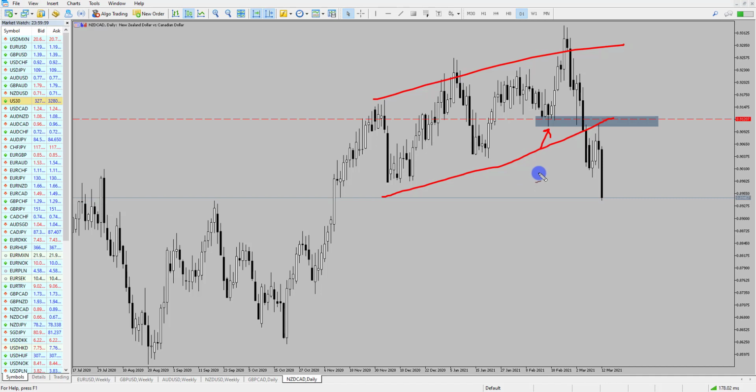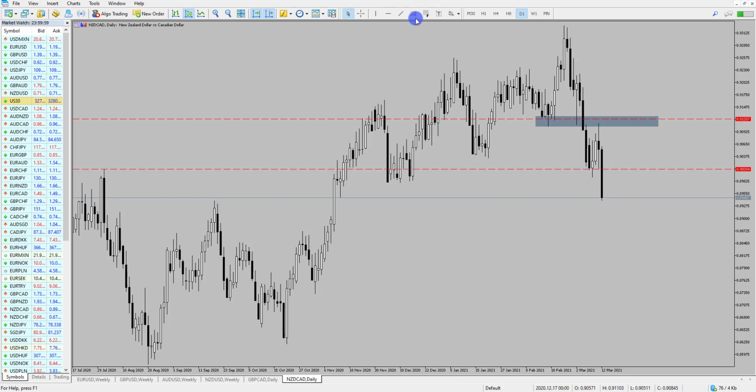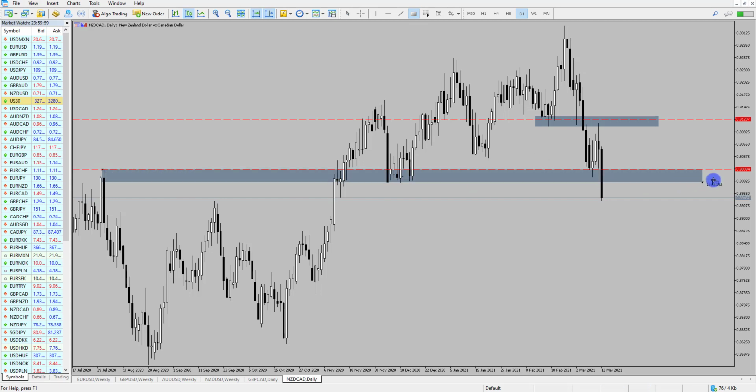The Canadian dollar was getting stronger, Kiwi was getting weaker. That's why we've started to see these lower lows being formed. So I'm expecting further downside to Kiwi CAD as well. This time I'm going to be looking for price to come back into this structure level, 0.9110 is a nice level, plus we have this kind of area just through here.